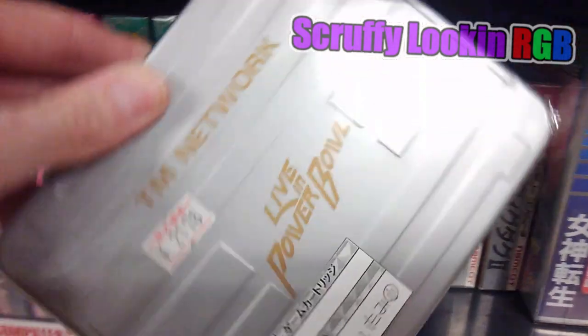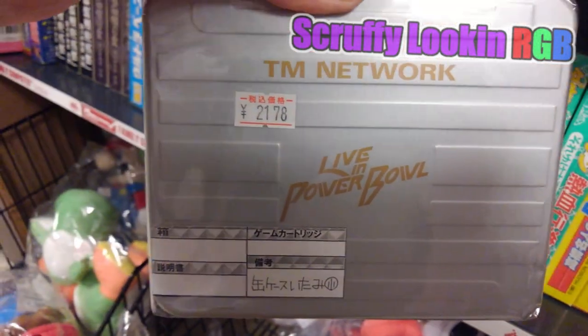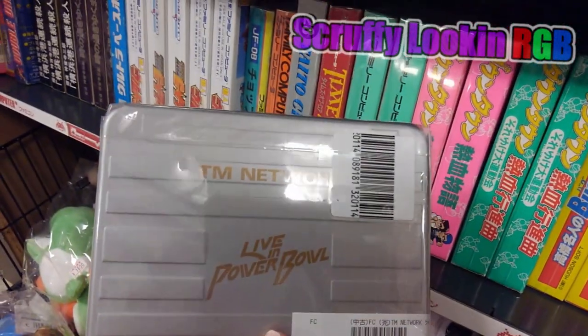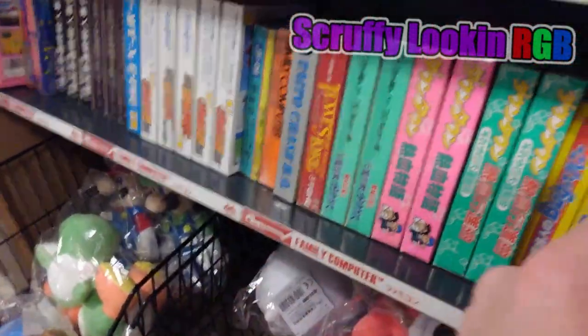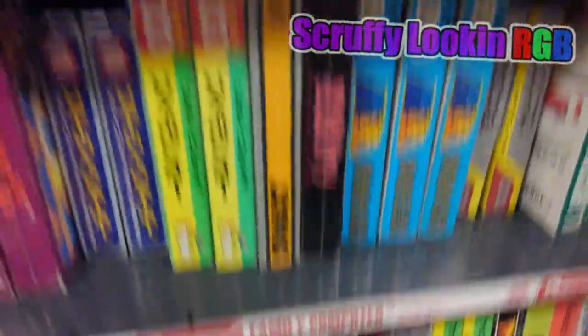We got this Live in Power Bowl. Anyone familiar with this game at all? Comes in a cool case. I don't know if this is a more recent release. I doubt it if it's in this section.